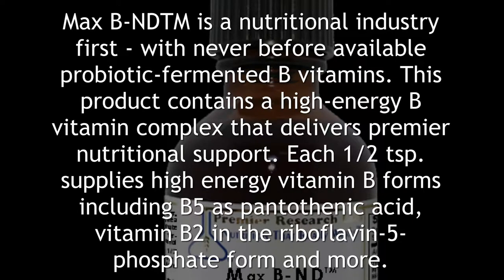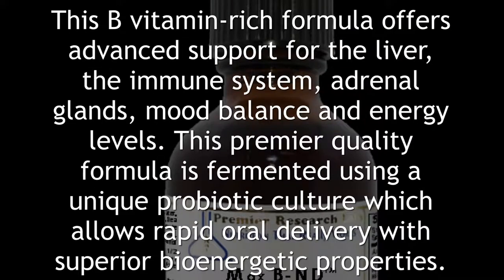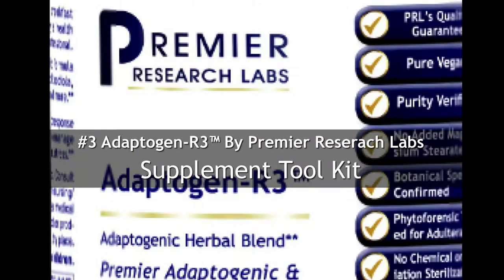It's a nutritional first, where they're all in their methylated forms. It's a probiotic. Each half a teaspoon supplies so much energy in all the B forms that are all in the reduced or the methylated version, not the synthetic folic acid based version. And it has B5, B6, B2, B9, B12. It's just an awesome formula. And it basically helps the immune system. It helps balance your mood. It gives you a great quality probiotic, and it's delivered in your water. And you're supposed to drink more water.